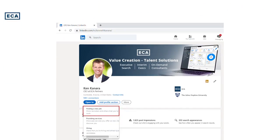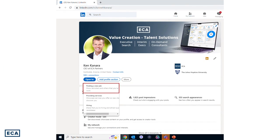What I've got here, maybe to his slight embarrassment, is our CEO's LinkedIn page. Now, Ken is doing some of the basics really well. He's got a fantastic professional headshot. His banner image is industry appropriate, gives a sense of what he's all about. Also love that he's got the icons from his current company and his alma mater in that top right-hand corner.